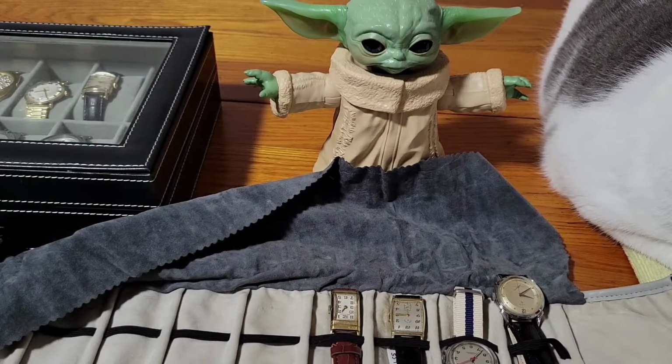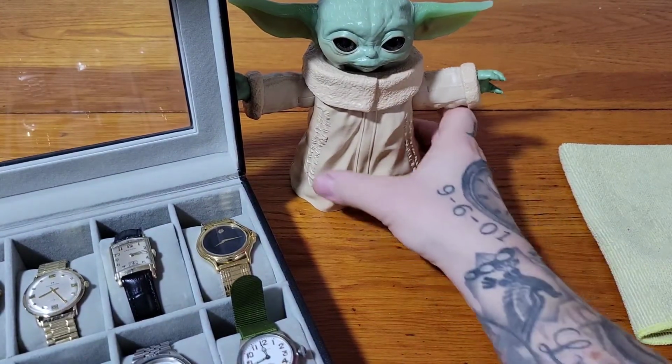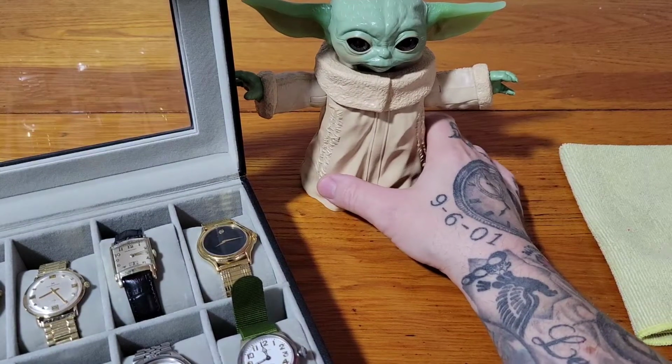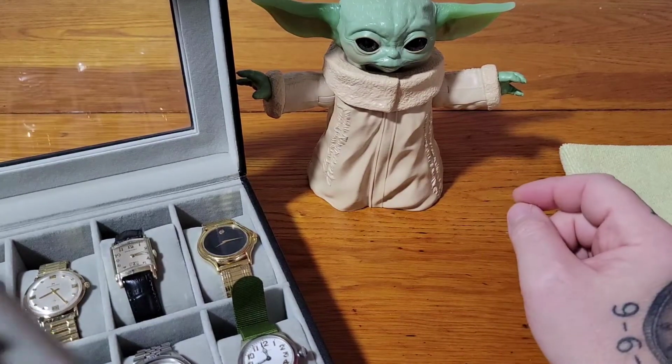So very super cool. All right, I stopped this to go to the bathroom. Now we're going to do my other watch box. All these watches I'm showing you, the watch roll was in my antique dresser where I taped from. And this next box sits on top of the left of my antique dresser. So we're going to go from left to right.